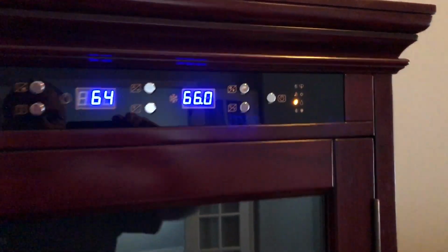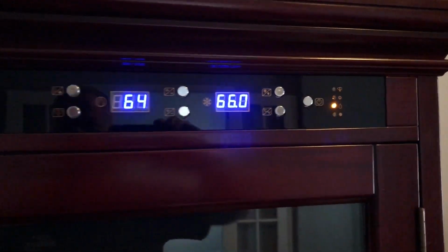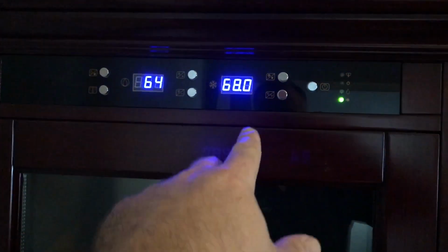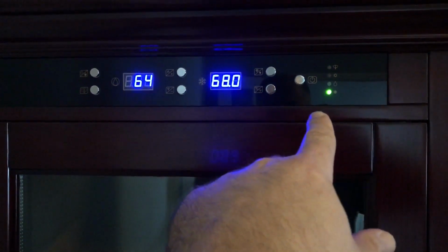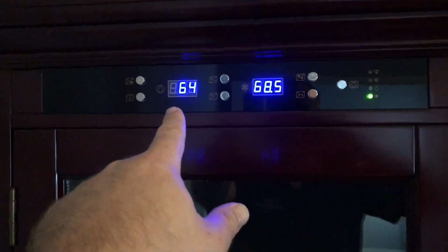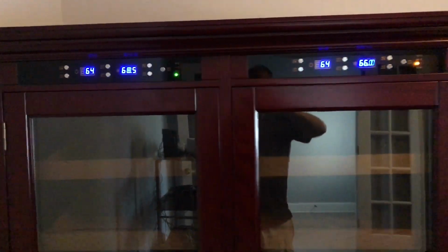So right now this one is spinning the fan for the humidity, but shut off the refrigeration. It'll probably overshoot a couple degrees and then turn it off. This one just bounced back up, and it is just refrigerating right now and turned off the humidification, which will turn itself back on after that gets down another RH% or so. So far so good, nice and quiet.